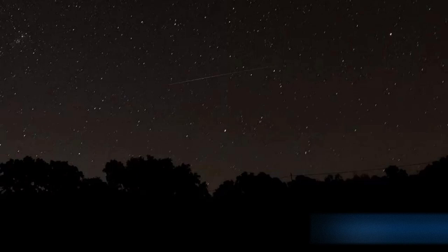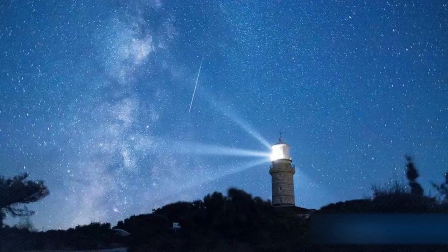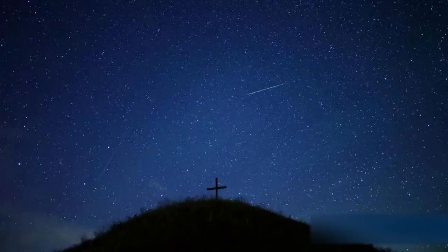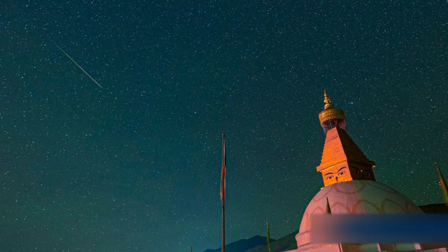To watch the Perseid meteor shower, you do not need any special equipment or skills. All you need is a clear and dark sky, a comfortable spot, and some patience. Here are some tips to make your experience more enjoyable. Find a location away from city lights and with a wide-open view of the sky. Rural areas or national parks are ideal places to watch meteor showers.